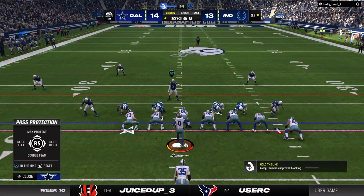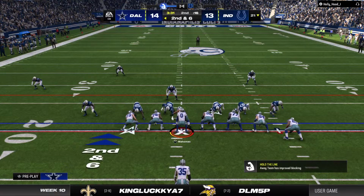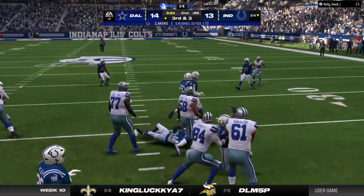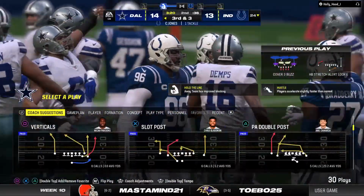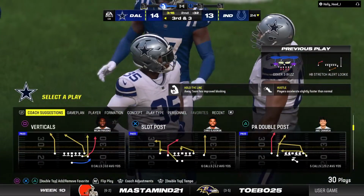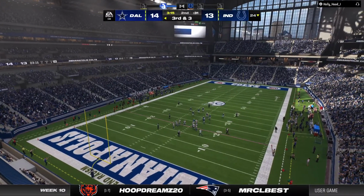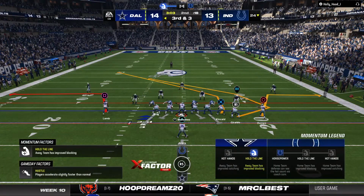From the 21, here's 2nd and 6. Going right back to Akers. And he'll take this to about the 24, gain of 3. Some of the most unselfish players on any football team, defensive tackles, because we ask them to just eat up blocks and allow other people to make tackles. But when he can make a play himself, as we just saw there, that's a big day. They'll come up now, 3rd and 3.